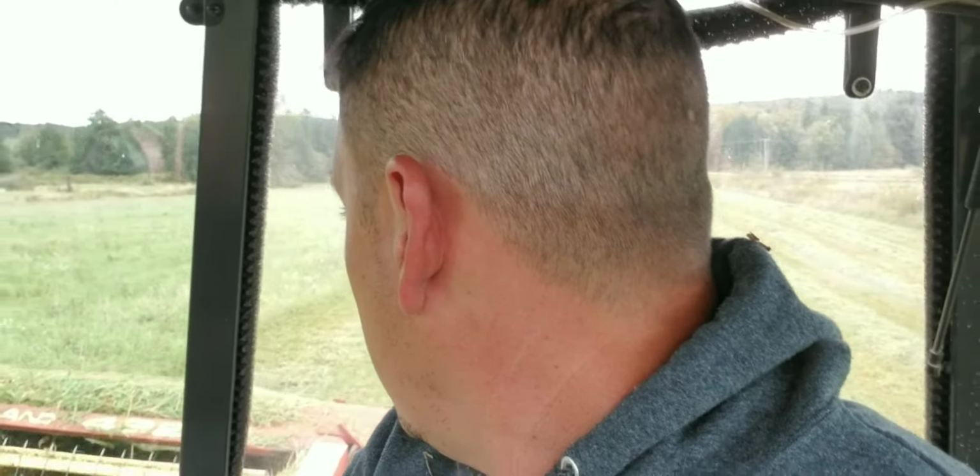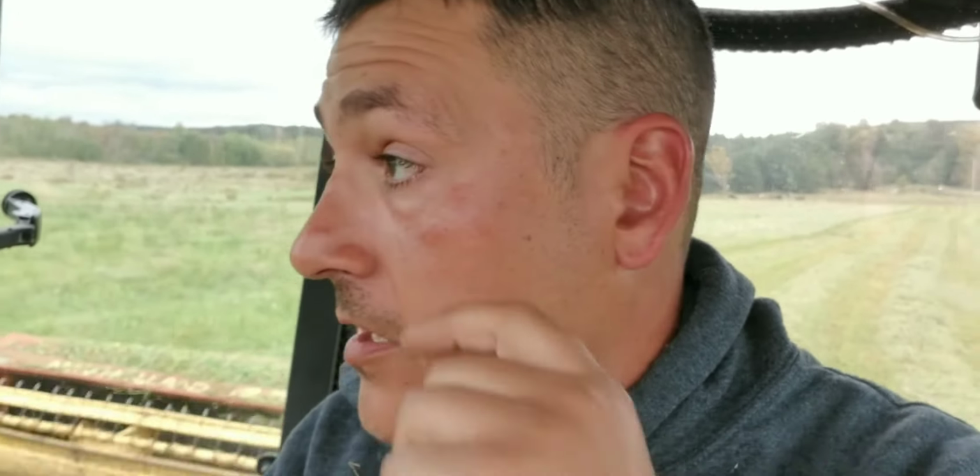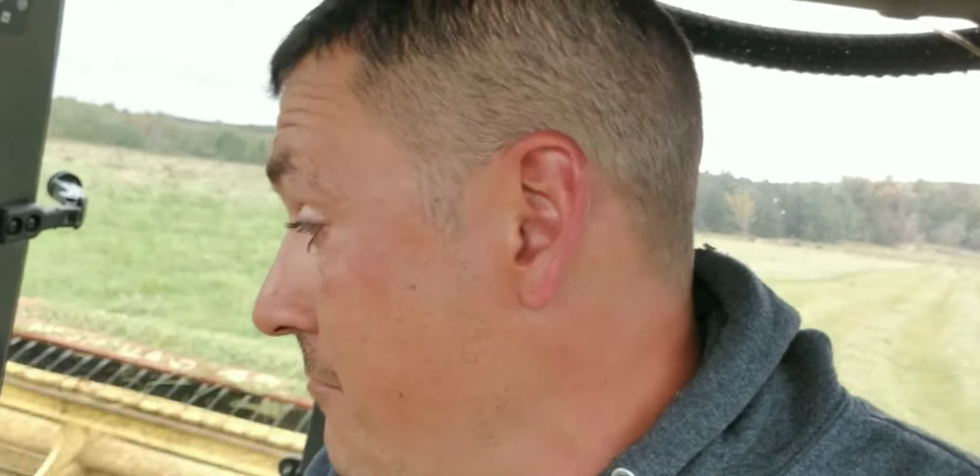But this is actually, I'm impressed. This is a thicker field. A lot thicker than I expected. We'll have to put our heads together. Like I said, if we can end up with like 50 bales, we'll both be happy. That'll work for us for the year. So between these two fields, we may get this.